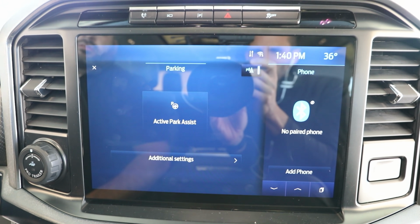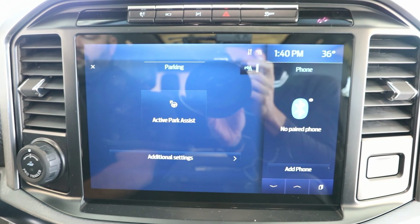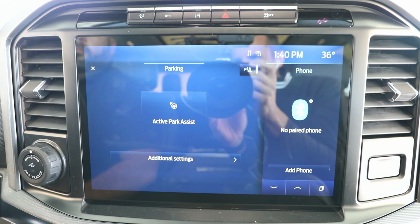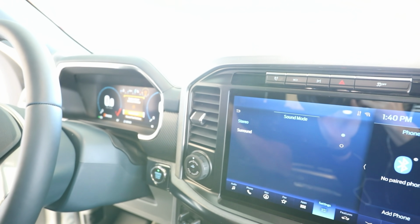So our parking assist, this truck can literally parallel park itself or perpendicular park itself, which is like backing into a parking spot instead of doing parallel parking. Literally, the truck will do it itself. You can let go of the steering wheel and watch this thing play.